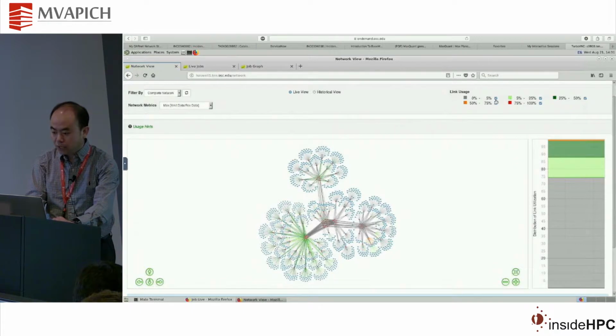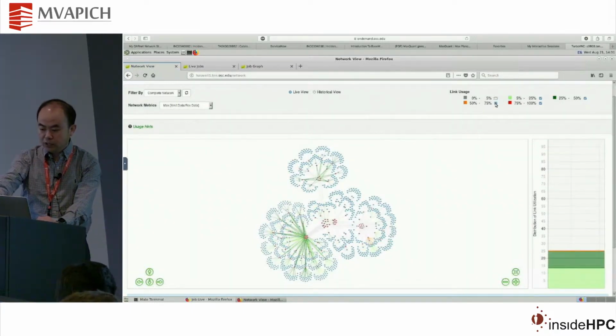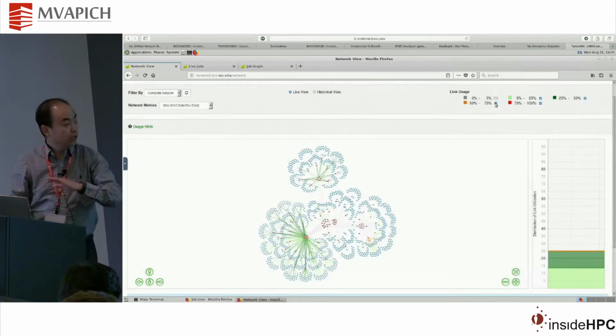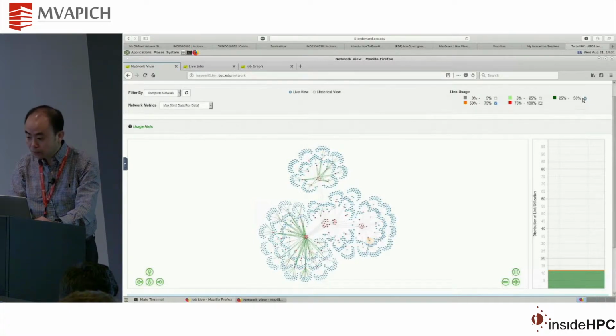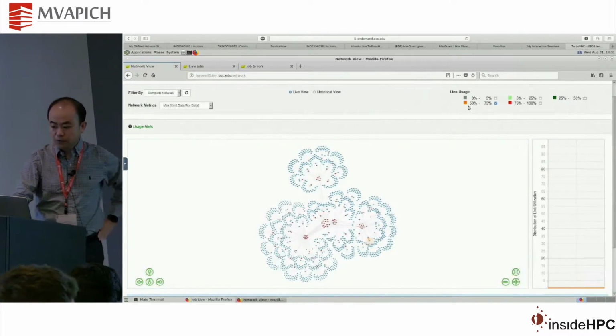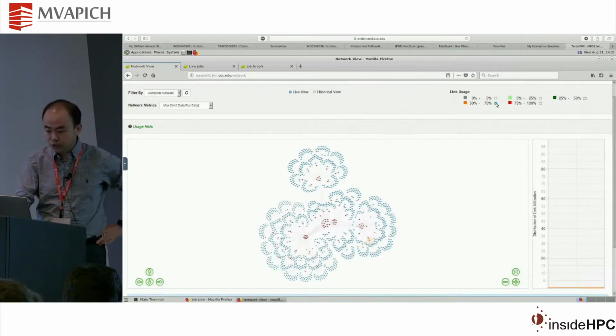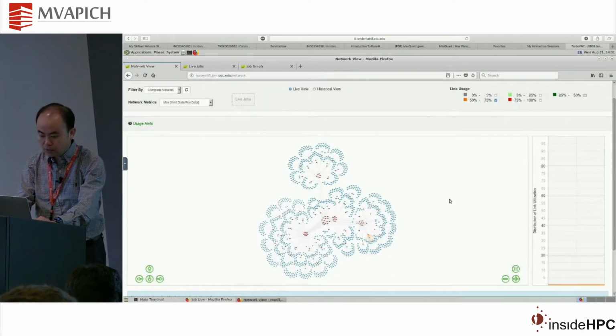So when I click over this graph, this low usage link just disappears, and if I click on other things, currently it shows only the yellow part that has 50 to 75% usage, like this.